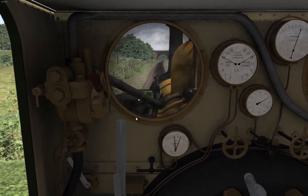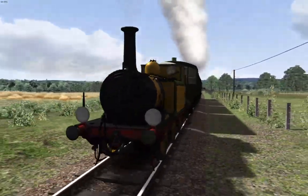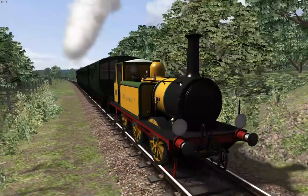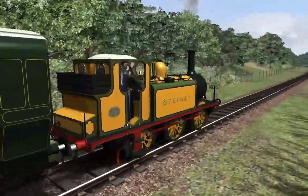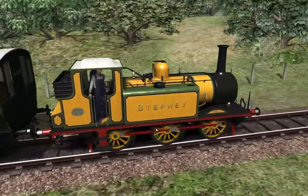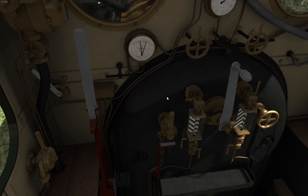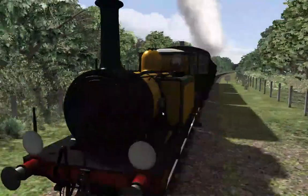So yeah, this is Stepney. Now, there's only one problem with this model: on Stepney in real life, there's a copper thing on top of its funnel, and for some reason Steam Sounds hasn't added that in. On the 1960s one, and the 1960s black one, they have. So yeah. Everything else is correct.